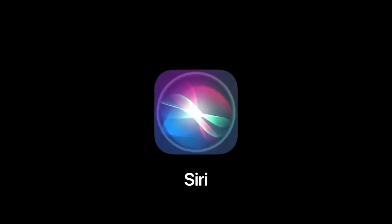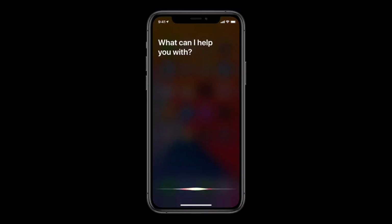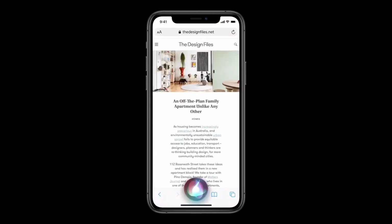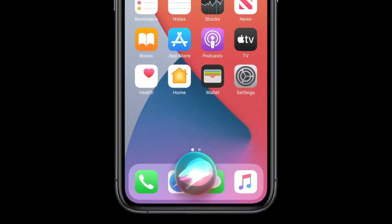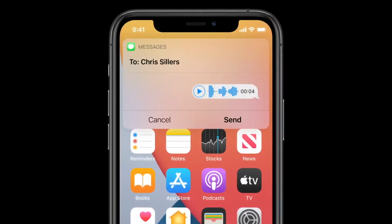The Siri UI has been completely redesigned. Instead of the obtrusive full-screen display of years past, we now have a simple, small Siri pop-up at the bottom of the screen. When Siri delivers results, they're delivered in little cards at the top of the screen, much like a notification. In addition to the UI updates, Siri can also now be used to send audio messages.